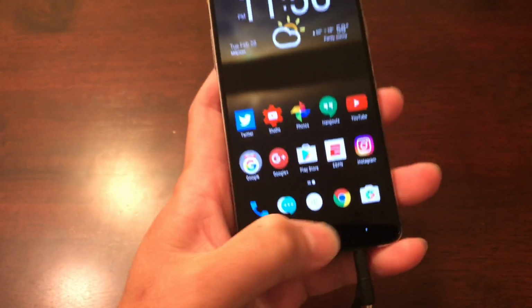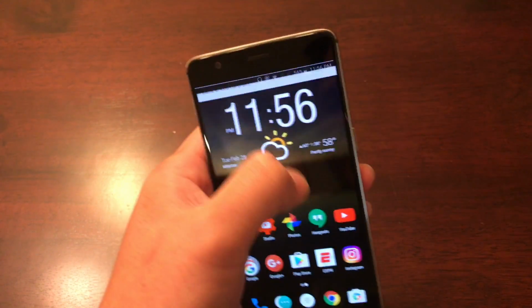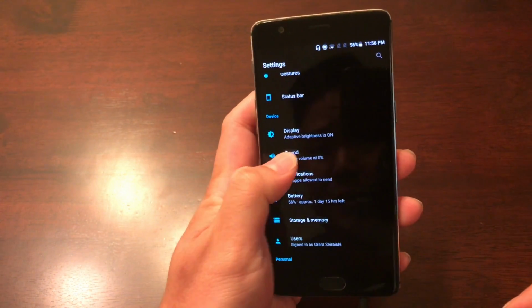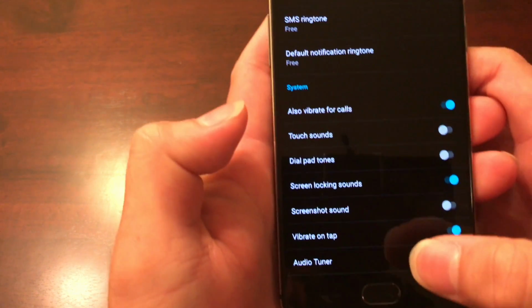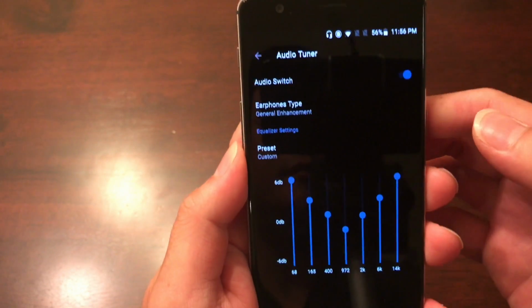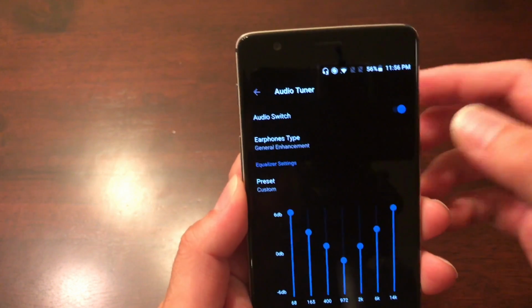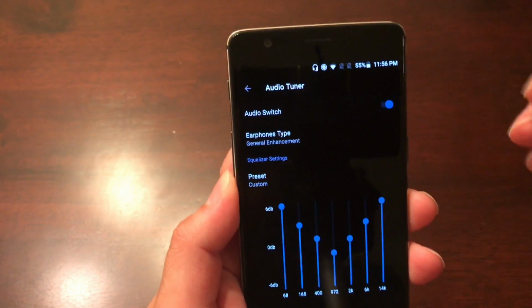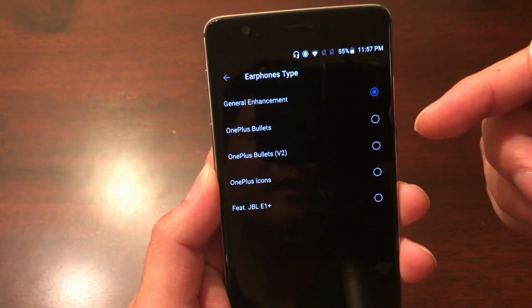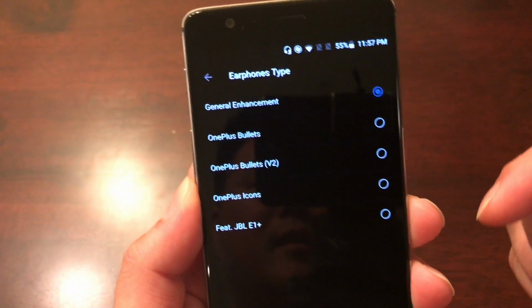So also with the OnePlus 3T, let me go ahead and plug in some headphones here. It does have that headphone jack at the bottom, yay for the headphone jack, and it does have some audio enhancements here. So if we go into settings and go into sound, at the very bottom here, we've got audio tuner. If we click on that with some headphones plugged in, you're going to notice some benefits here. It says audio switch. This basically just turns on the equalizer. It also has the ability to set some earphone types. So if you've got some of the OnePlus headphones, you can do that.